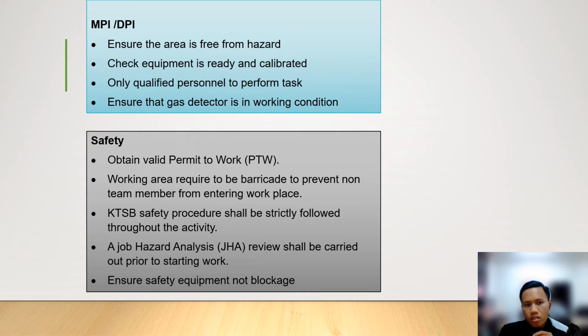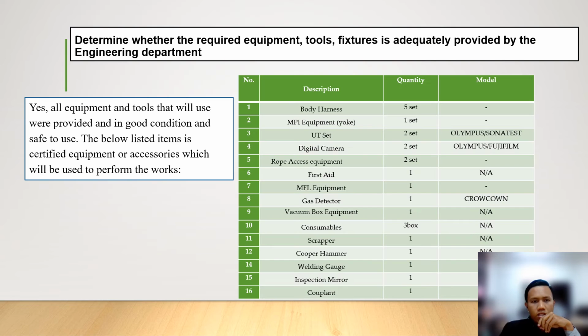Okay, for safety, obtain a valid permit to work (PTW). The working area is required to be barricaded to prevent non-team members from entering the workplace. A job hazard analysis review shall be carried out prior to starting work, and ensure safety equipment is not blocked.